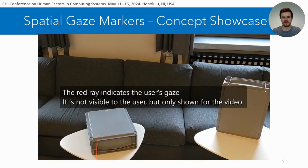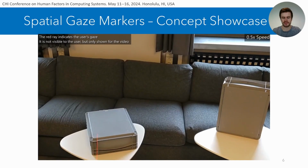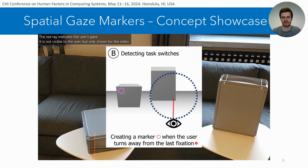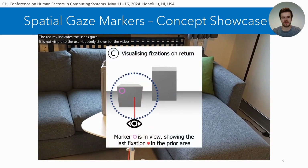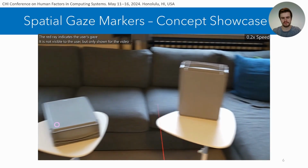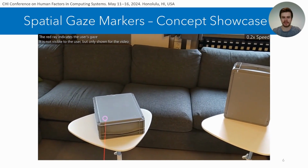Our concept revolves around recognizing gaze fixations and task switches. In this video, I start with looking at the corner of one box, and my fixations are detected. When I turn my head to the other box, the most recent fixation is remembered, and a spatial gaze marker is spawned at that location. When I return to the previous box, the spatial gaze marker guides my attention to where I last looked. When a fixation is then detected near the spatial gaze marker, it is deleted as it no longer is needed at this point.